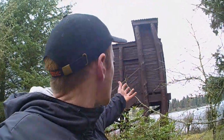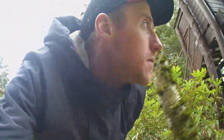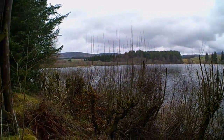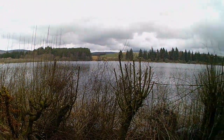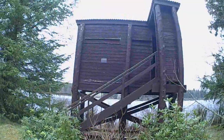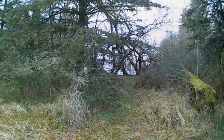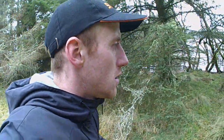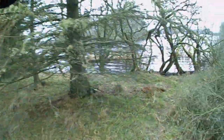So aye, that's the Lintrathen Loch Nature there. A bird watching hide, I should call it. So there's so many little paths leading all the directions here. It's quite a good little area for a walk through it.